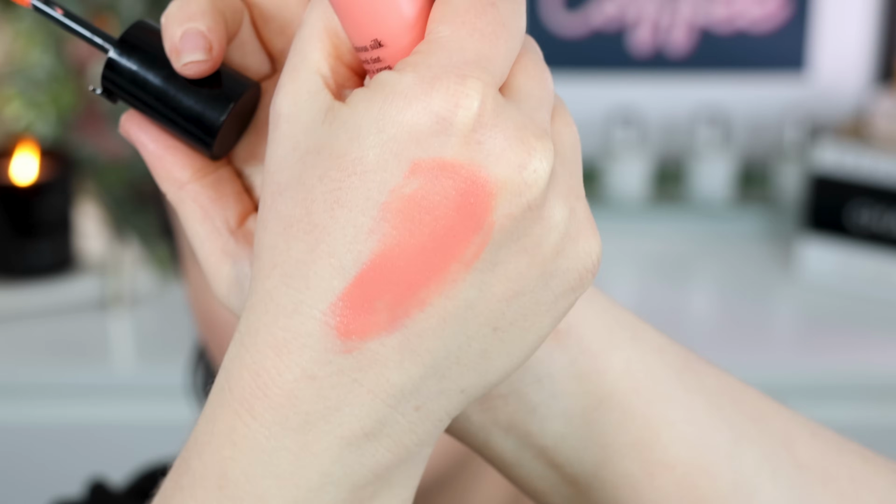We finally got the Luminous Silk cheek tints in Australia. Finally, yay. So I picked up Rosy Peach, I think this is. Doesn't actually say the shade name, but I'm pretty sure it's Rosy Peach. So this is what it looks like. I'll give you a wee swatch. Very, very peach. And when I first got it and swatched it out, I kind of blended it out and I was like, oh gosh, this is not going to appear on my skin. However, it actually does, which is lovely and a pleasant surprise, because I really didn't think it was going to.